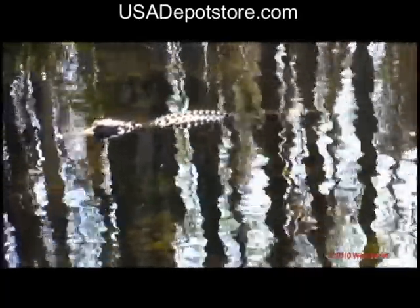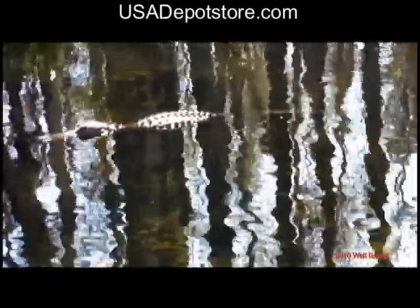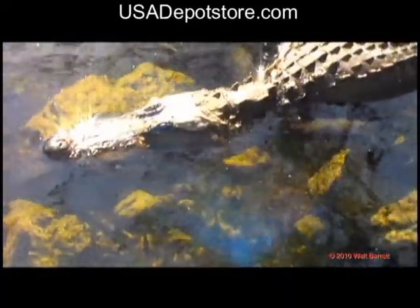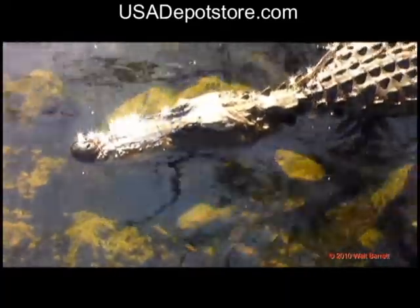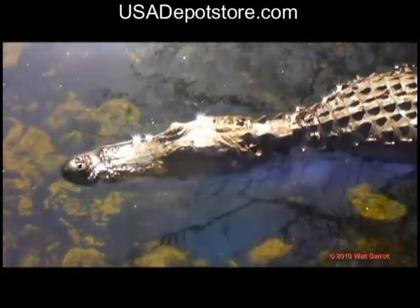These are the American alligators. They're found in the Sweetwater Strand and just about any other place where there's water in Florida. You have to be careful with them. They look slow, but they're quick and they're dangerous, and they'll get you if you don't look out.